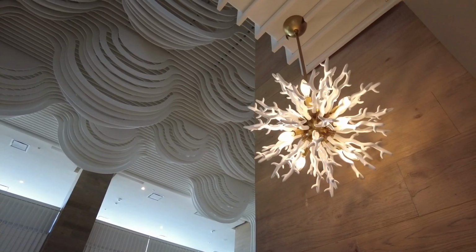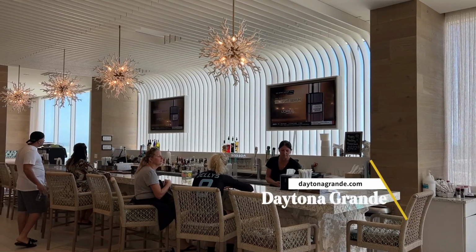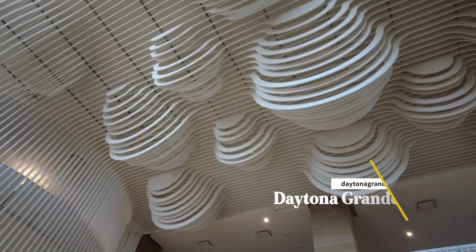The Daytona Grande offers 458 guest rooms and suites. An oceanfront king room here will run you around $300 on the weekends during special event season, with rates approaching $600 during Speedweeks.